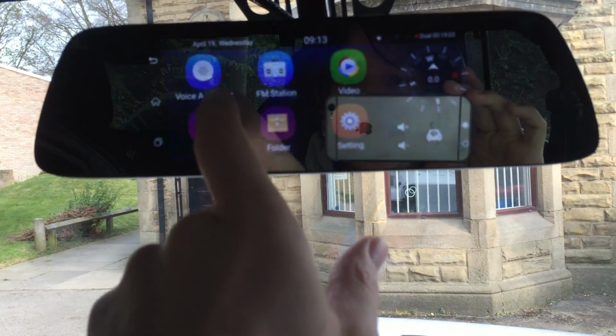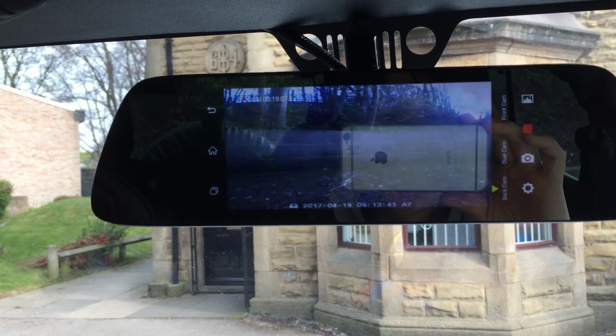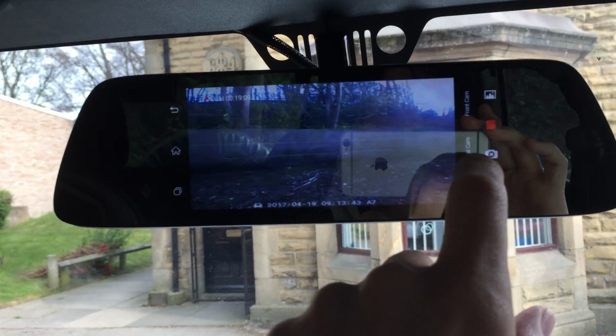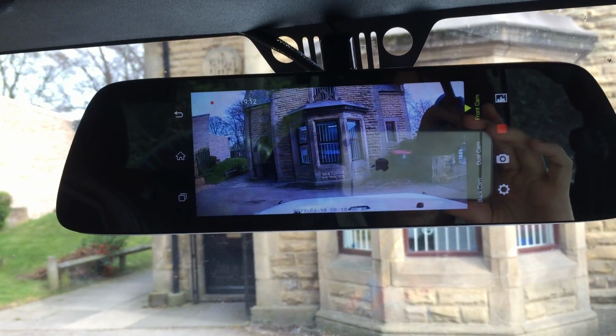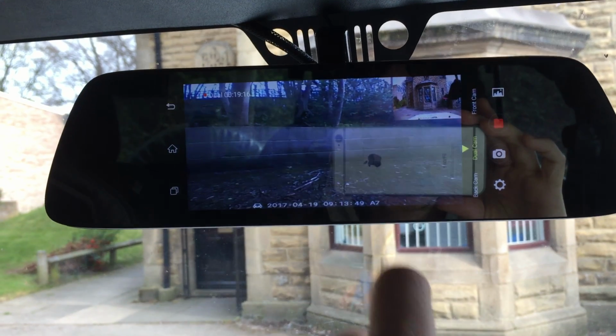What you're looking at here is if I press this, you'll see the camera for the rear of the car. If I press this, you'll see the camera for the front of the car. If I press dual camera, then you can see both cameras around the car.